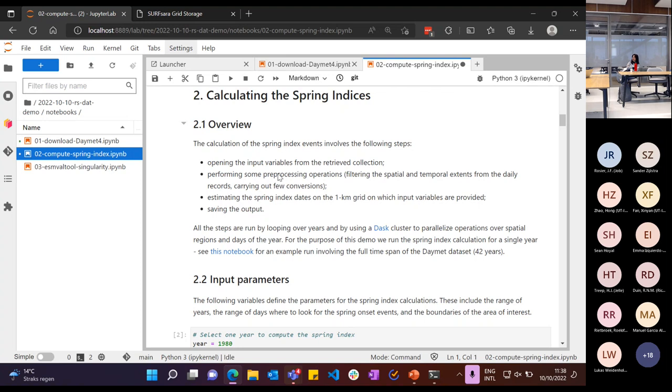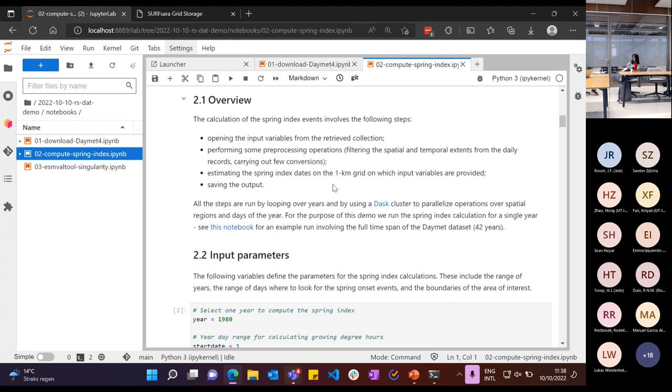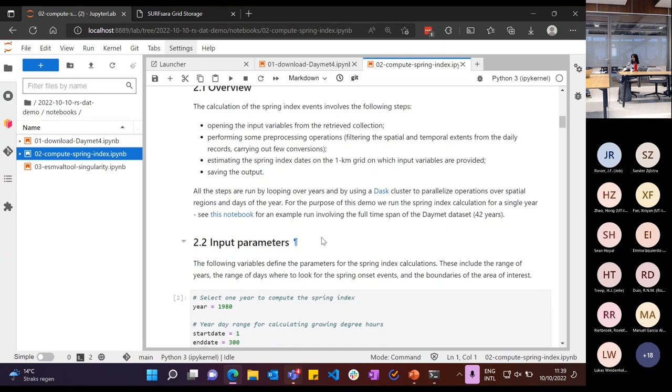The first one is we have these retrieved collection in our stack. We need to open the variables. We need to perform some pre-processing operations. For example, the data that we have contains also ocean tiles, which don't have any leafing or blooming events. So we're going to restrict them to the conterminous US, which is basically just the land surface. We're going to estimate the spring index state on the 1 kilometer grid on which these input variables are already provided. And finally, we're going to save the output.